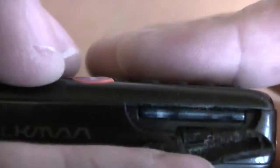On the top, we have your on off button and an IR receiver. You have your volume up and down and your camera button, your charging and data jack at the bottom. You have the slot for the Memory Stick Pro Duo. I'm not actually sure what size is in this at the minute. Have a quick look. 2 gig.